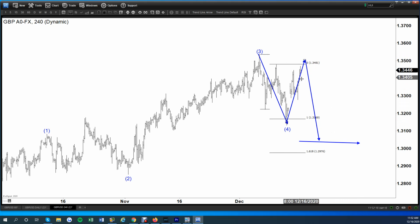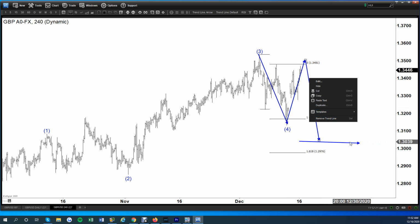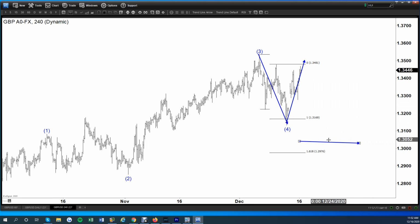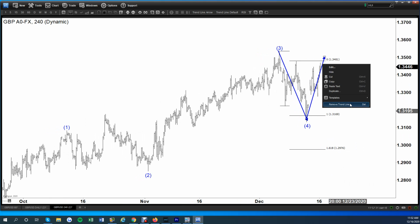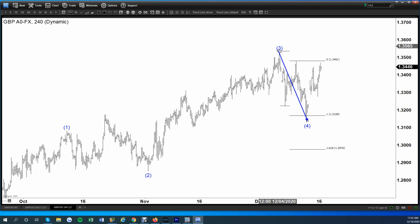It's not, because I do not need to know the fundamentals, right? I do not need to know whether they're going to have hard Brexit or soft Brexit or whatever it is. I know just by looking at the structure here, the market is screaming, this is correction, and therefore the right side is still higher, right? The right side is still higher. So if, for whatever reason, it is selling off again, then I will expect buyers and support to appear again at the next equal leg.